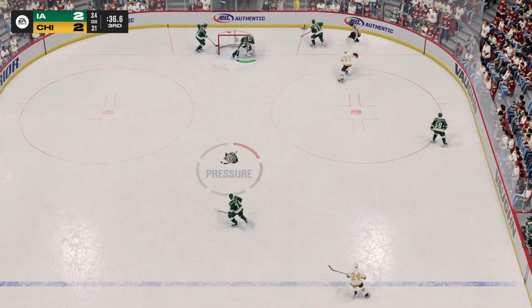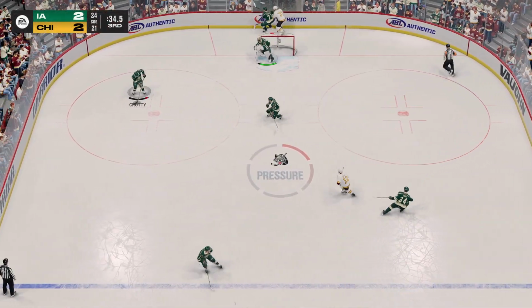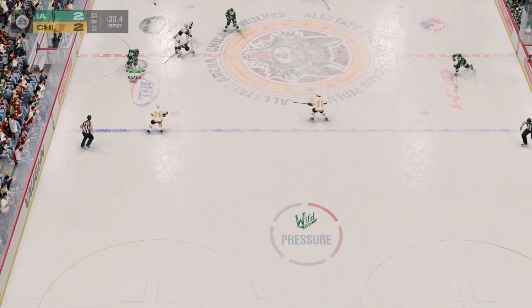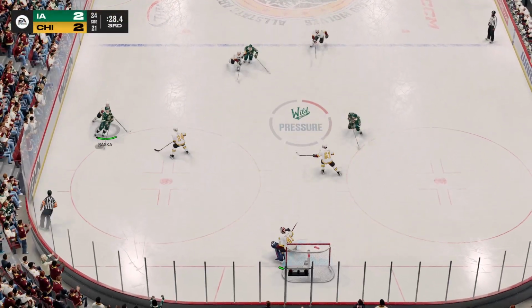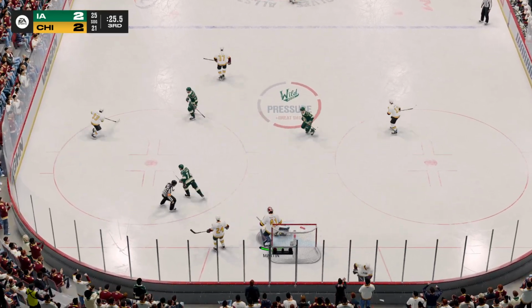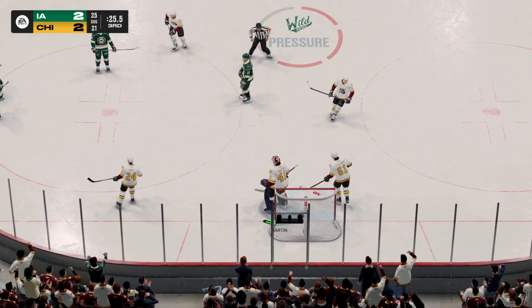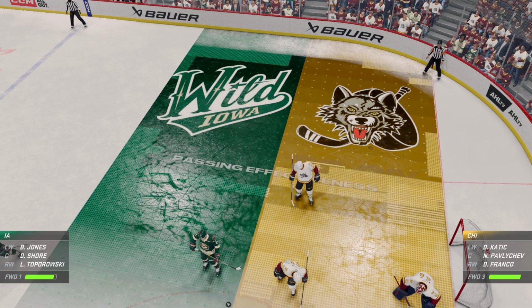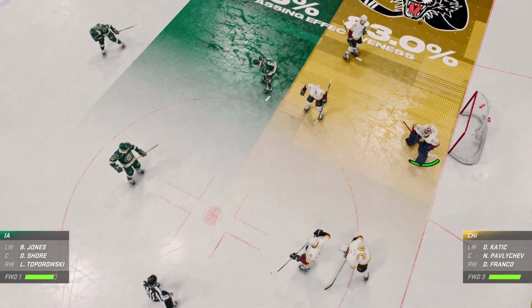Dumps it in. The Wild have possession along the boards. Slides it up ahead from the right wing. Shot! And he gets in front of that. We got a whistle as the puck's frozen. A critical draw here.